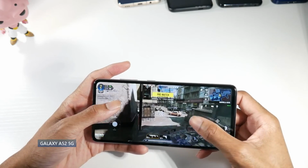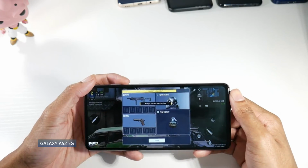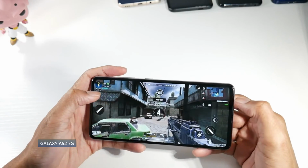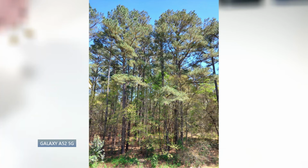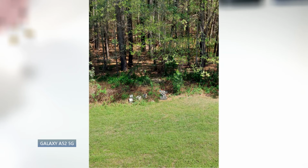A headphone jack is still on board. NFC is still on board with this phone, and you get an under the display fingerprint sensor as well. So this phone does have a very good camera setup. So it's a quad camera setup, 64 megapixel standard, 12 megapixel ultra wide with a 5 megapixel macro and depth sensor. You also get 4K video with a 32 megapixel selfie cam that shoots in 4K.